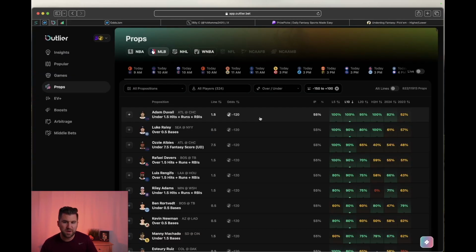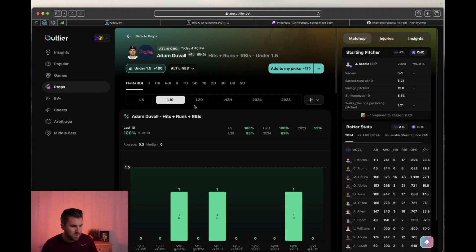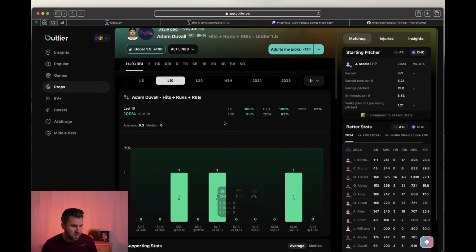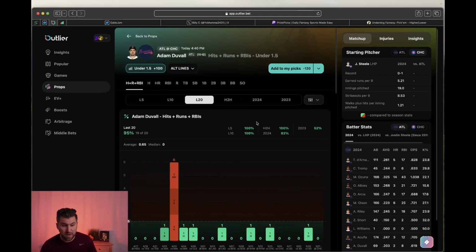Now, if you want to jump into the weeds, when we're looking like Adam Duvall under 1.5 hits, runs, and RBIs, when we click into this, you can obviously see if we wanted to go to his last 10, here's what his numbers look like, and it's only hitting 3 of his last 10 games. If we're looking at his last 20 games, some of the percentages we have, and then the head-to-head matchups for the hits, runs, RBIs. Outlier does a really nice job. I really like this. So if you're someone that maybe likes to look more based on matchups, then Outlier would be the tool for you.